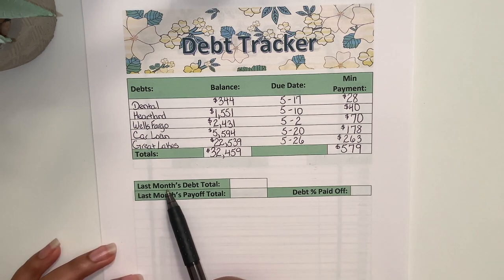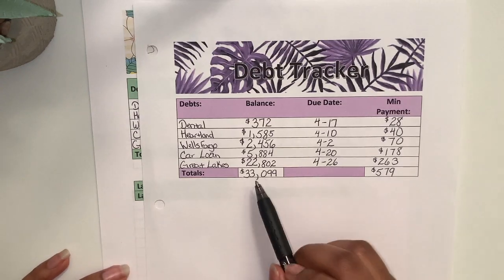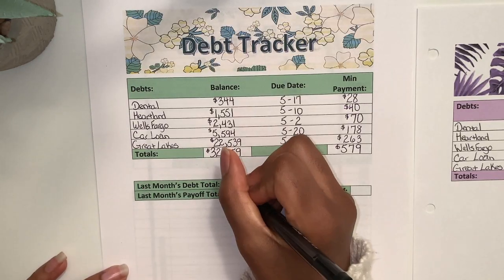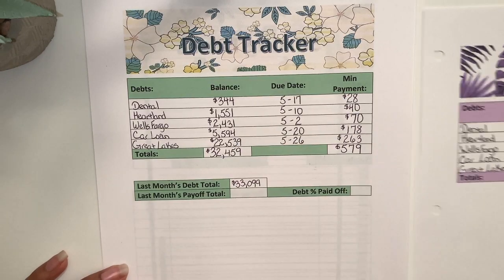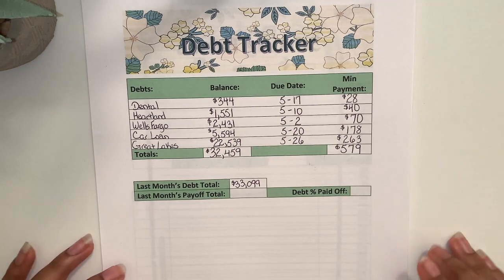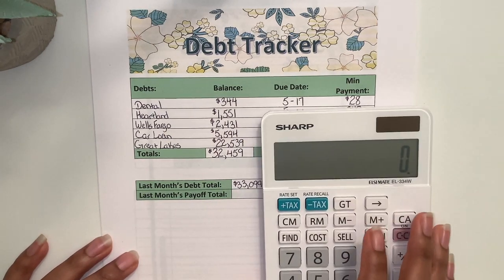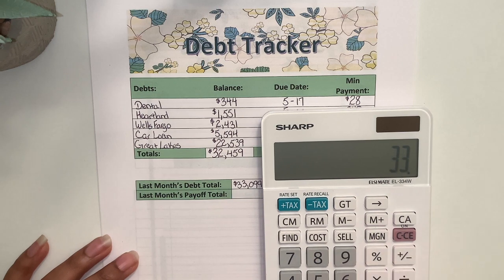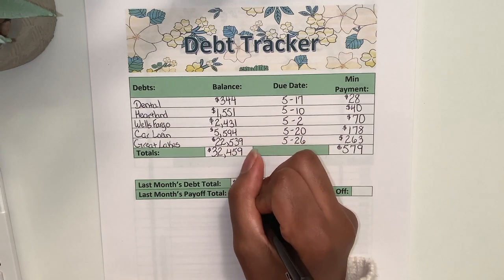So right here is where I put last month's debt total, and last month is just the starting balance. I'm just looking back at my paper. So we had $33,099 that we were working with. And let's see how much the difference is that we were able to pay off. So that is $33,099 minus this new $32,459. So last month's payment was $640.